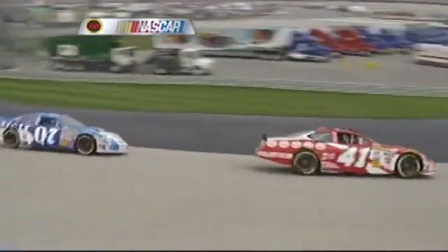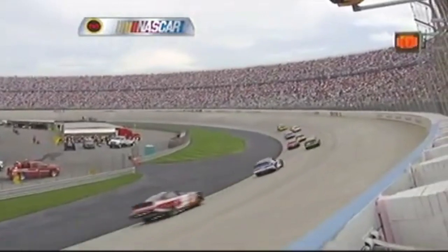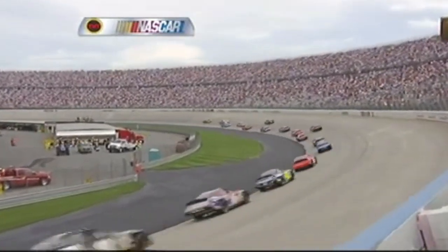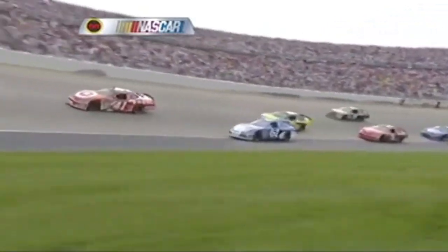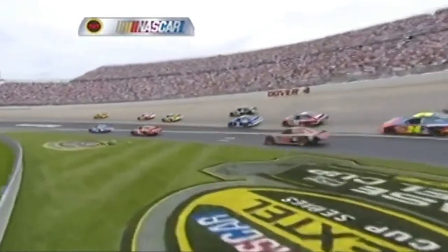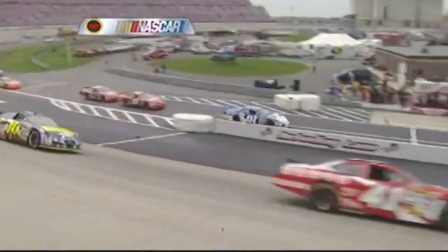7th race this season that Reed Sorensen in that 41 car has led. Finished 5th at Michigan in June. His best Cup finish was 19th in the June race at Dover. Pit road is open. Sorensen's kind of high. Come on, Jimmy, bring him in. Biffle stays out. A lot of cars stayed out.